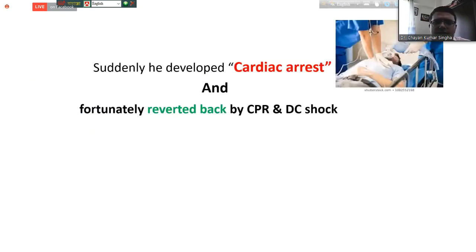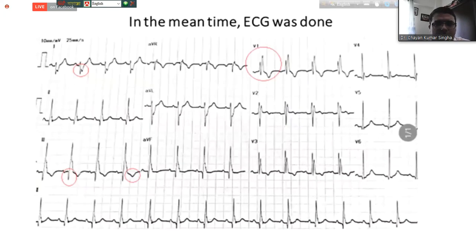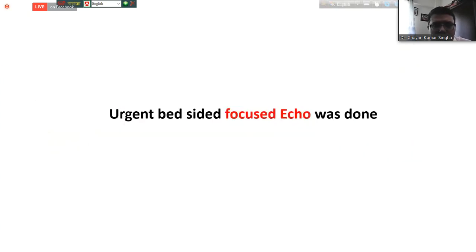All of a sudden, he underwent cardiac arrest and fortunately reverted back with effective CPR and DC shock. After reverting from arrest, he was put on high flow oxygen, fluid, inotrope, and necessary samples were rapidly sent, including serum troponin. In the meantime, a 12-lead ECG was undertaken, which shows S1, Q3, T3, and V1 reveals complete RBBB. This is the McGinn-White sign. Seeing this ECG, an urgent focused bedside echo was undertaken.